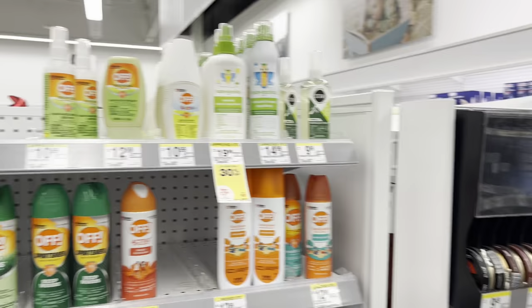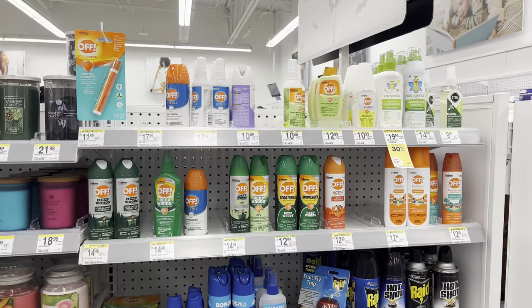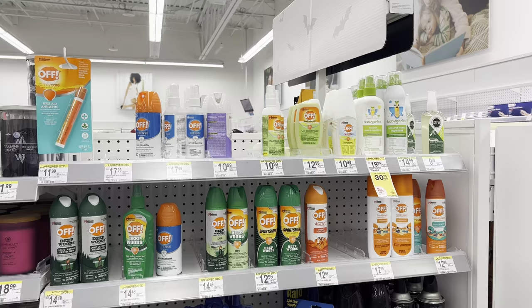Then here's all your insect repellent. I mentioned this about the Disney resorts. If you're going anywhere near water for an evening, do make sure you put a little bit of insect repellent on. They do have mosquitoes over here.